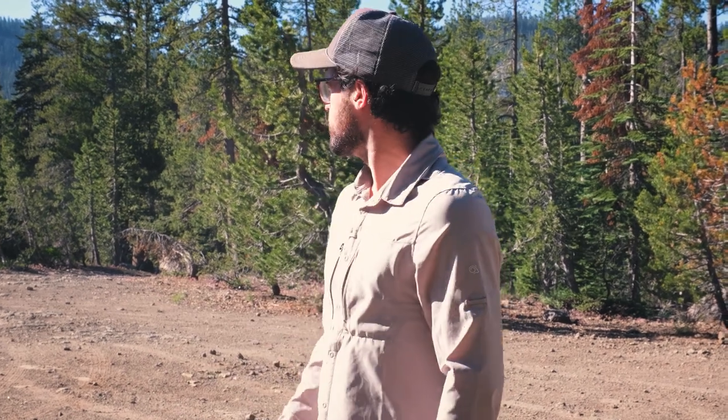This weekend, we're exploring Stanislaus National Forest to scout out some new campsites. We just woke up from our first night out here in the forest. Yesterday, we found this awesome spot, and we set up our tent and had a quick dinner. Today, we're gonna go scout out some new campsites.